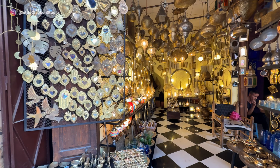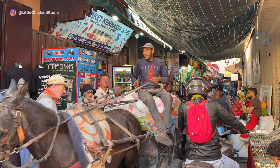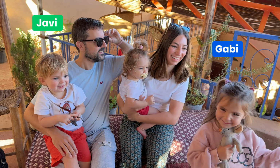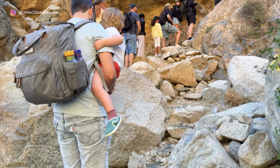Marrakesh. A city of bustling souks, spicy aromas, colorful tiles, and maybe a bit of chaos when you're traveling with 3 kids. People told us Morocco isn't really for children, but in usual fashion, we wanted to see for ourselves. We're Gabby and Javi, and this week we're exploring Marrakesh and the nearby Ourika Valley with 2 toddlers and a baby. We'll show you what's possible, what's tricky, and how to make it all work as a family.